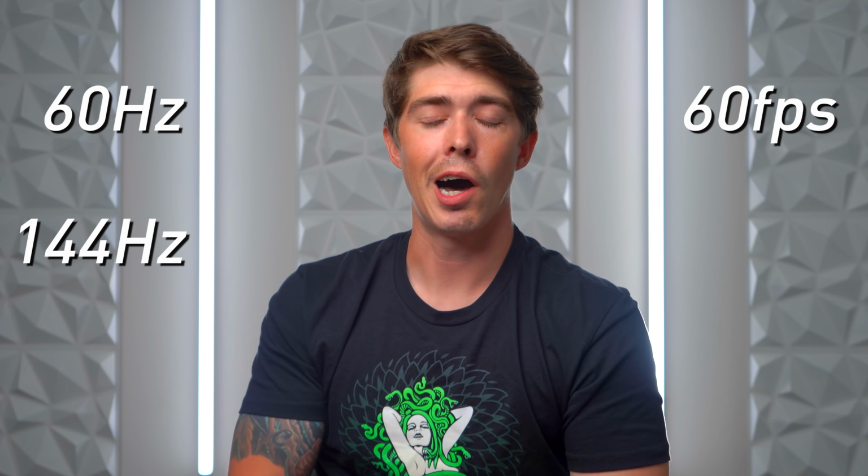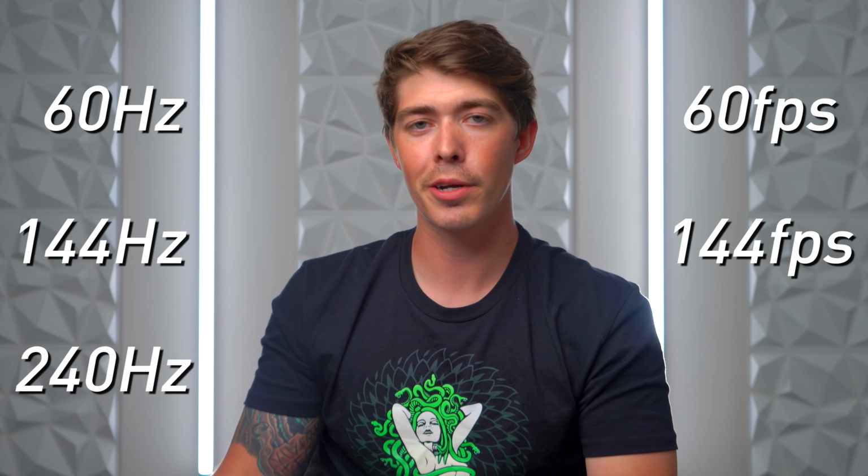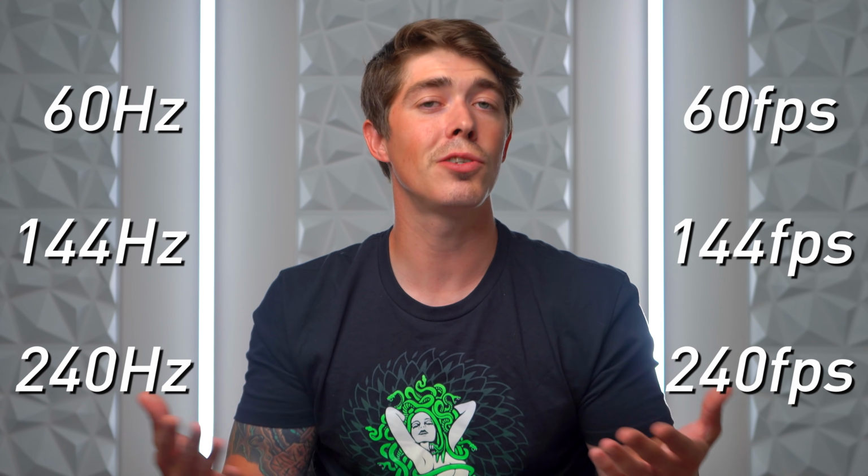And this leads us into a really important but also somewhat complex question. Does your gaming monitor or television that you use output up to 120 FPS? And if you're curious and you want to find out, then just look up the model number for the monitor or television that you're using and see what the hertz rating is. If you're on a 60 hertz television or gaming monitor, then you're only capable of up to 60 FPS. 144 hertz means 144 FPS, 240 hertz means 240 FPS, you get the picture.